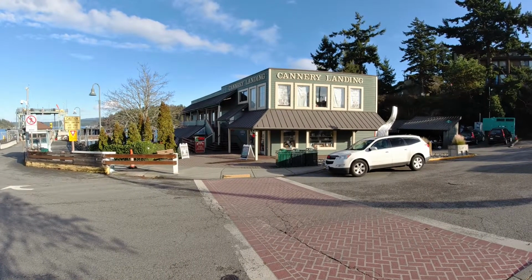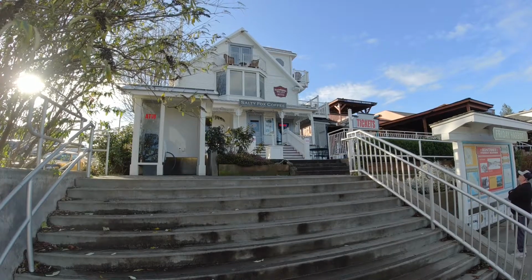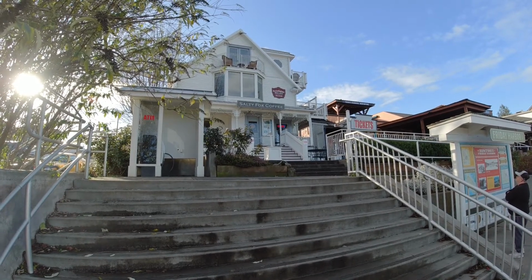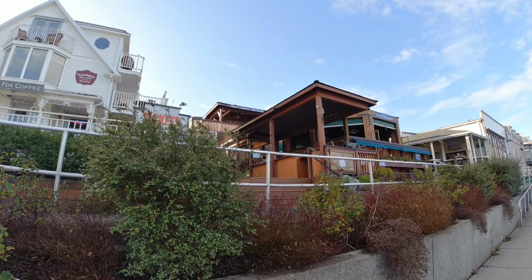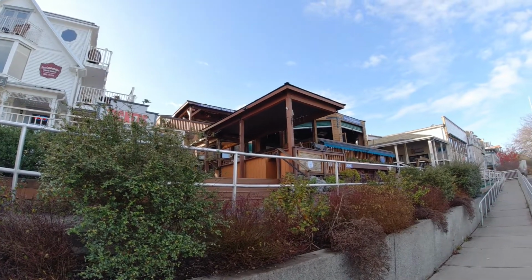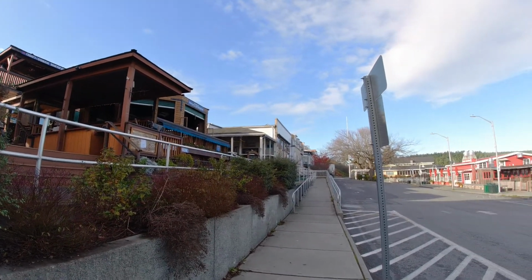After you've had a small break to recharge your batteries, it's time to get moving again, and the first place to go to would be the great shops along the ferry terminal. Across the street is the Salty Fox Coffee House. That's a great place to grab one of your favorite brews.